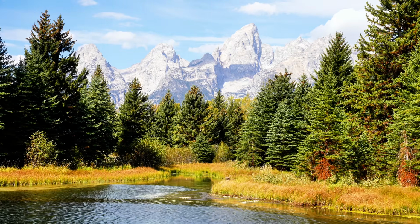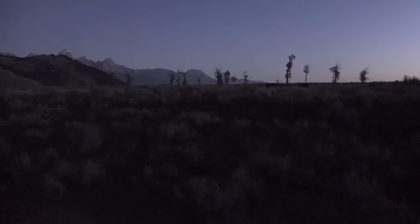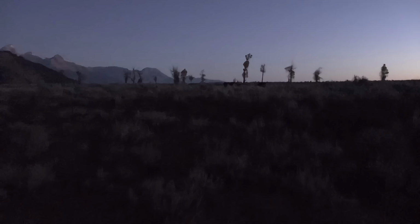Well, first of all, you want to start before sunrise. Wake up in the dark and travel to a place called Schwabacher's Landing. And I want to warn you up front, you won't be the only animal moving around before sunrise in the dark. It's very common to see moose before sunrise because they walk down from the hills in the area to the Gros Ventre River and the Snake River. So just be aware of the possibility of wildlife on the road as you travel to Schwabacher Landing.